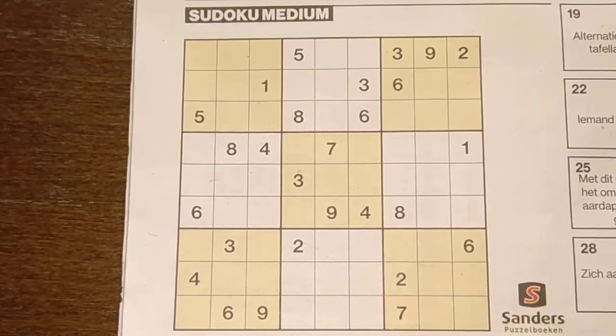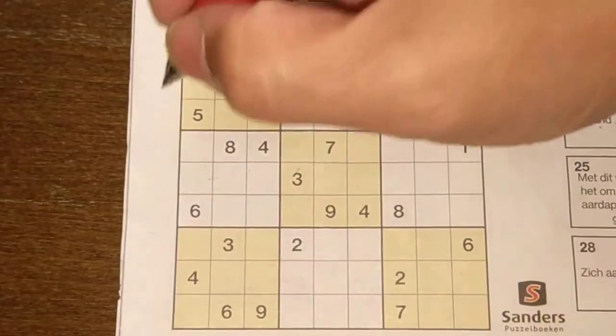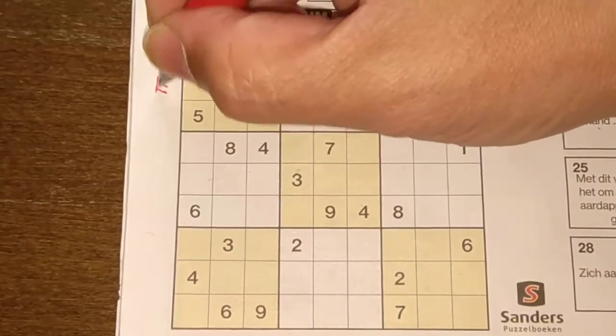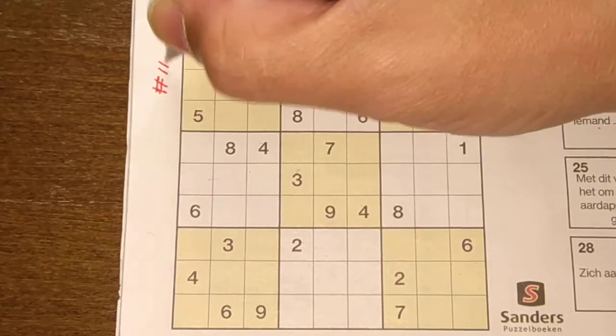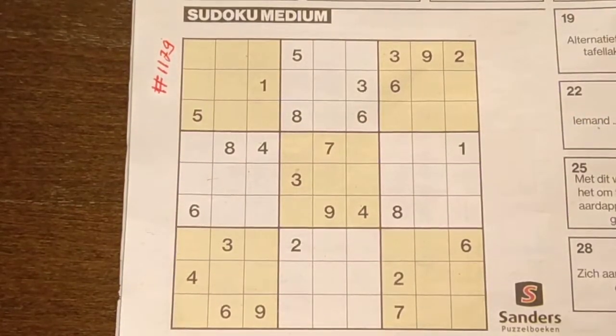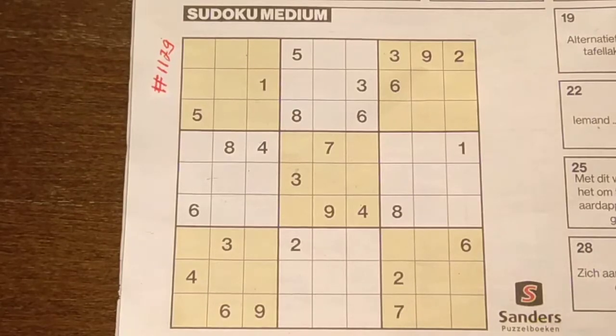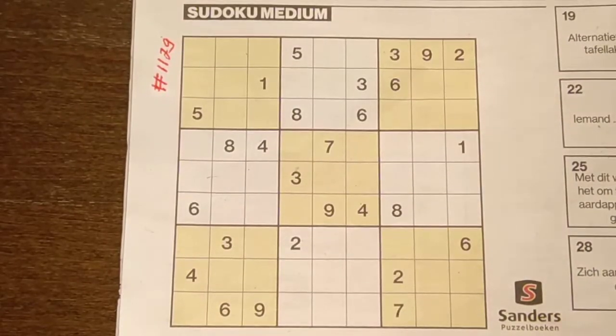So, let's get started with this one. And before I start, this Sudoku is number 1179. All right. And how many printed numbers are in this puzzle?